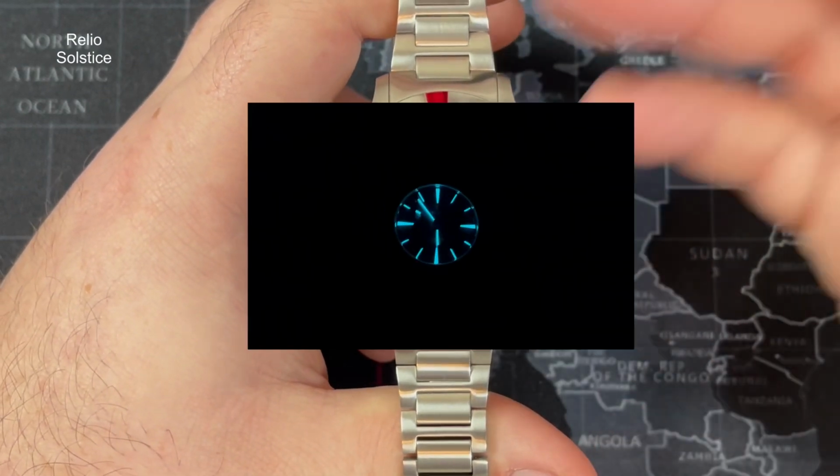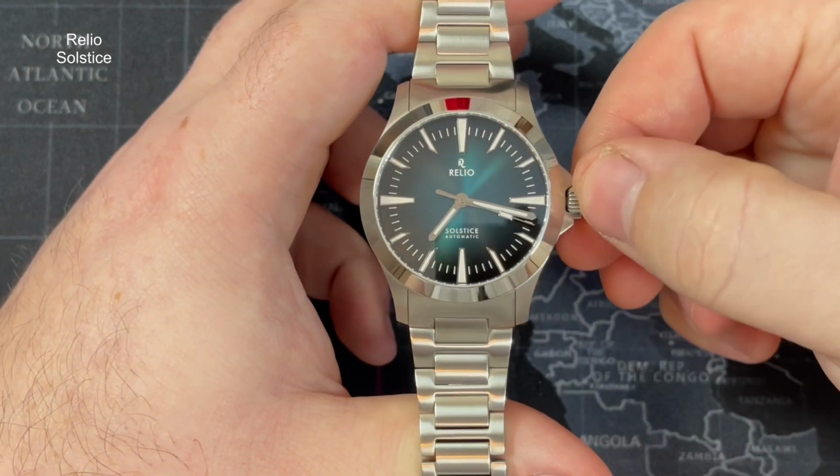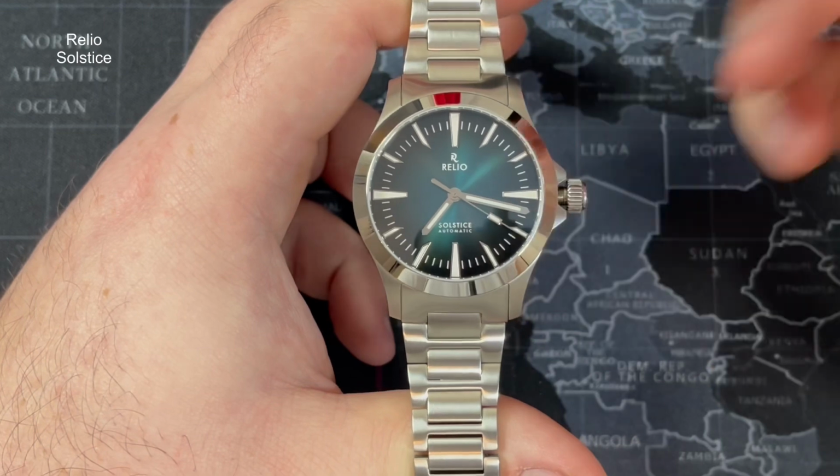The lume on this, guys, I'll bring that up now, was a huge surprise actually. The lume on this is fantastic. Lume for days really. And it's not a dive watch, so there was no expectation that the lume would be anywhere near as good as that. So that was a nice surprise. But as I say, I'll unscrew the crown one more time. As you can see, the movement's now ticking away nicely.